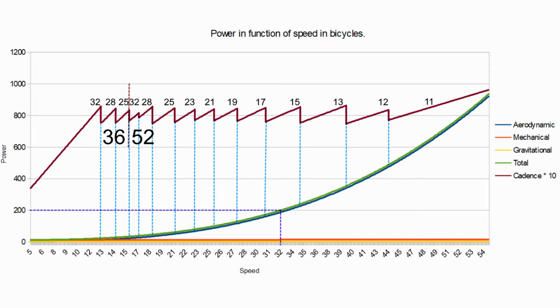In order to make it even more interesting, I have divided each category of power required to overcome drag into its own category. On the very top is the plot of power required to overcome the total drag, then lower is the aerodynamic drag, then at the bottom of the plot is the mechanical drag, and the very bottom is nothing because we're riding on level ground, so gravitational drag is 0. And from this plot you can judge that aerodynamic drag at higher speeds is brutal.